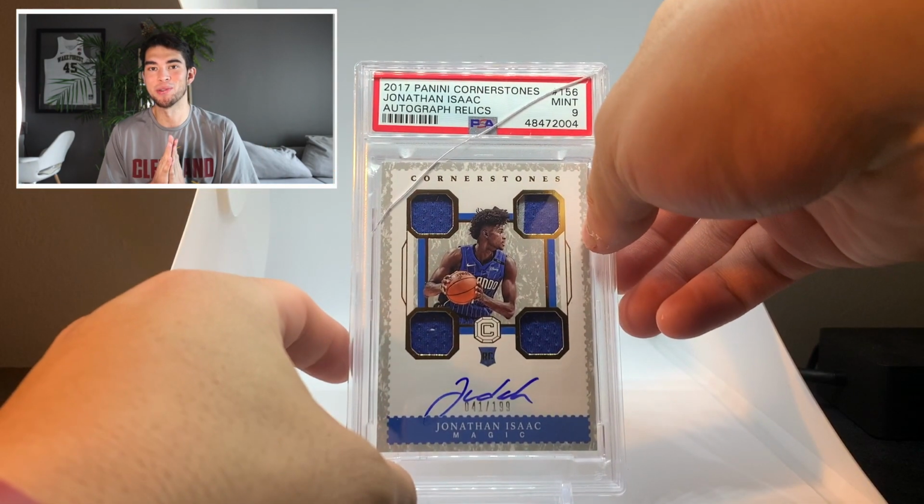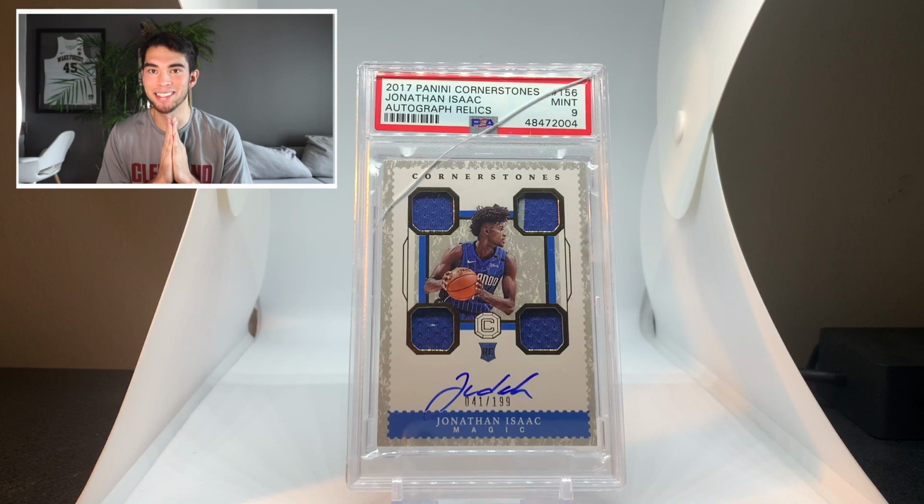Boom. The very rare PSA cracked case special edition. I think this one actually got damaged when it was being shipped to me. I remember when I bought this card. I don't even know why I bought it. It was just because it was literally $8 on auction.